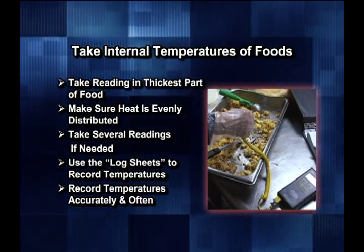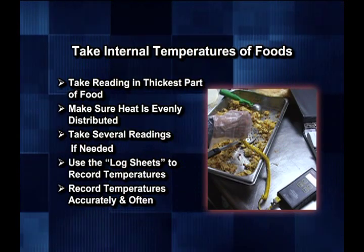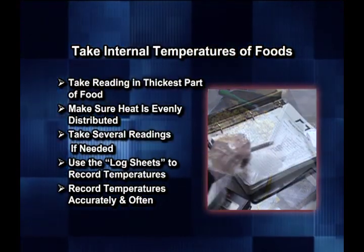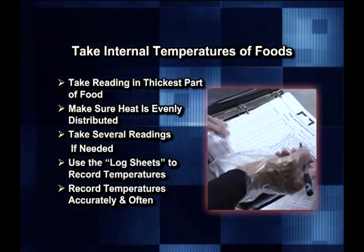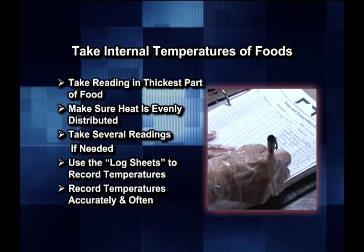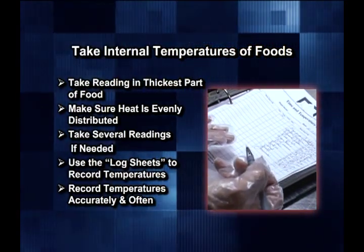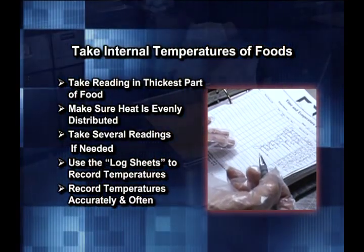Take internal temperatures of foods. Take reading in thickest part of food. Make sure heat is evenly distributed. Take several readings if needed. Use the log sheets to record temperatures. Record temperatures accurately and often.